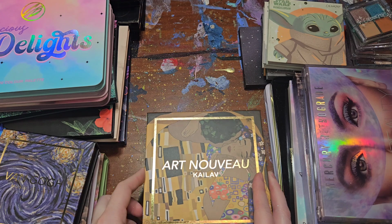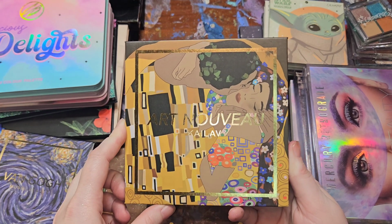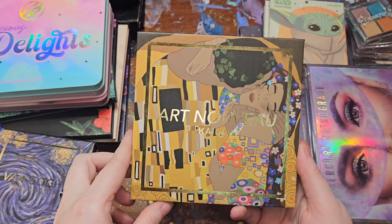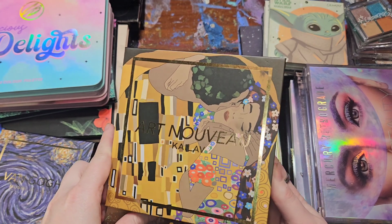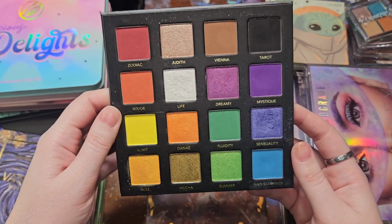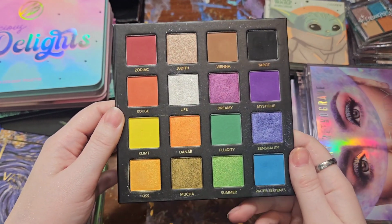So then this is my Kai Love palette. This is the Art Nouveau. They used to be Muse Beauty, then they turned into Kai Love, and now they are no more. They don't exist as a brand anymore, which is quite sad because they were my very favorite brand. But this is their Art Nouveau palette. This is a perfect rainbow with a splash of neutral in it, and I'm going to keep this.